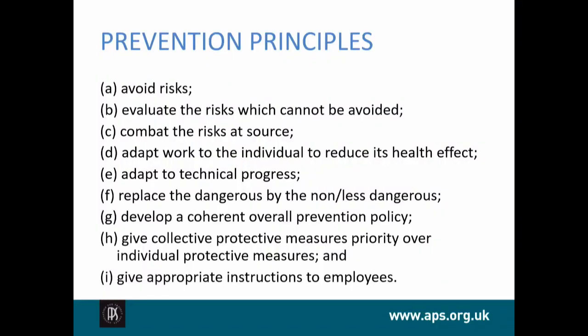And at the top, we like to do things at the top in preference to other things. So at the top, we've got avoid risks. CDM regulations talk about designers eliminating risks. And that's the top of the general principles of prevention. So an example of eliminating risks. We're designing a new building. We need some heat rejection plant because we put people in the building and they create heat. We need to get rid of the heat.